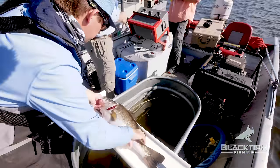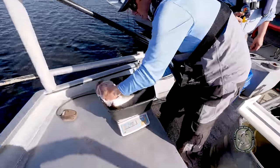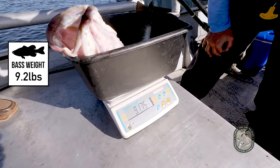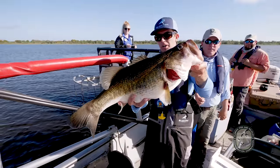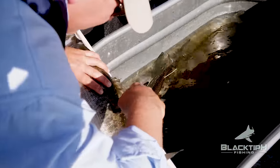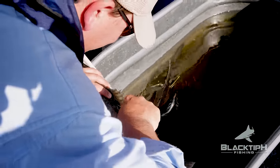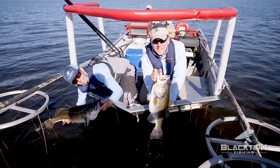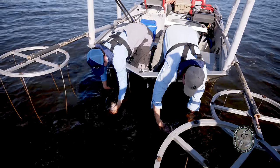This bass is 24 and 3/4. Is it a trophy? Is it over 8 pounds? I think so. Let's see what we got here. 9'2". Oh my gosh, what a monster. That's a tagger. Absolutely. Another trophy catch. Two in one area, they were like side by side. Yeah, they bunch up this time of year. Two giant fish going back. Hopefully someone finds these fish, catches them, and sends in the trophy catch.